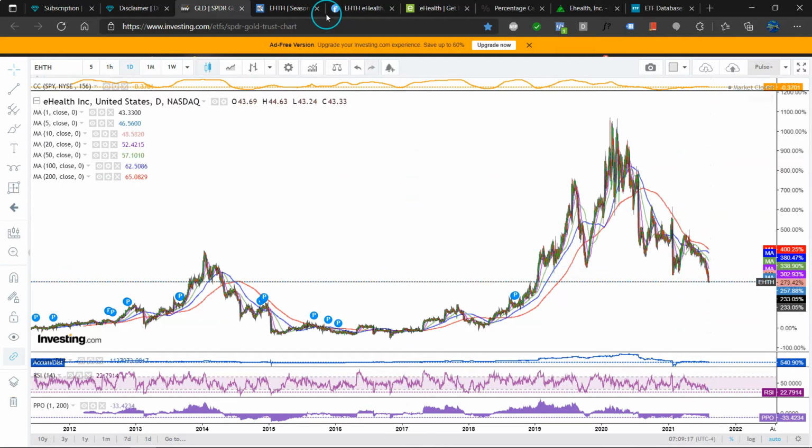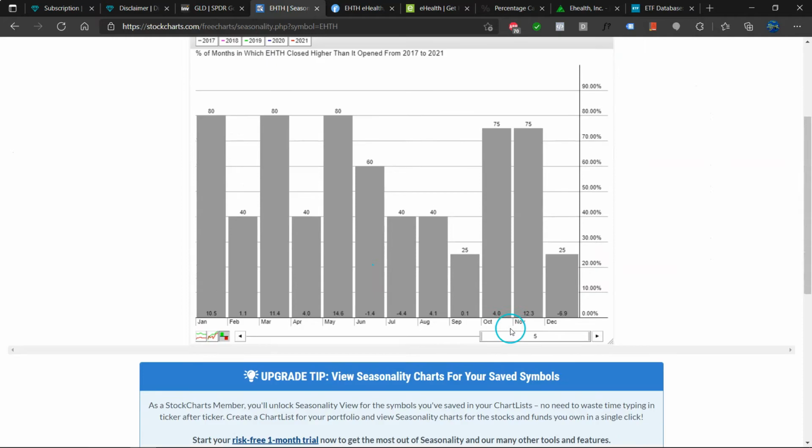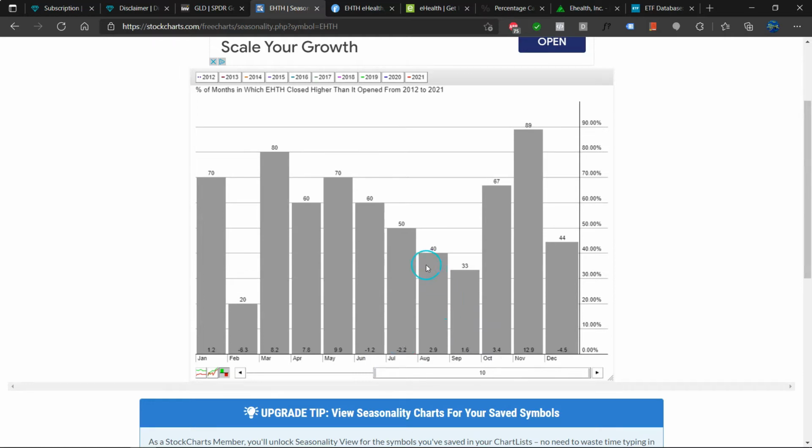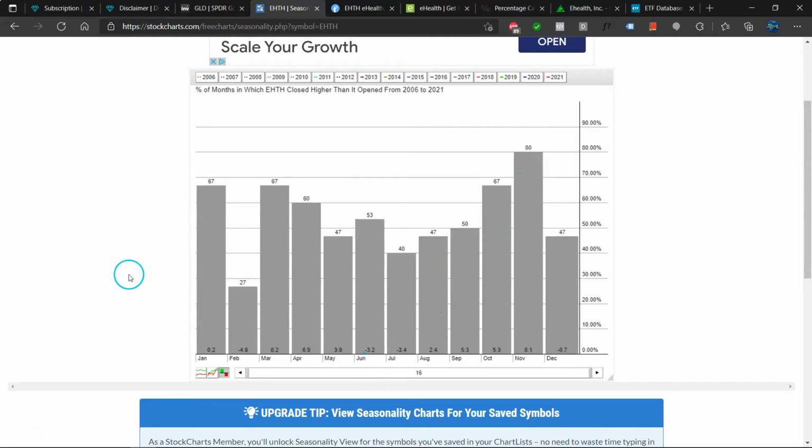Looking at the seasonality for this stock, over the last 5 years, August, September have been weak, but October, November are very strong. Over the last 10 years, we do see a weakening into September, but October and November are strong. Looking at old history, then it changes, because then you see that there's a strengthening from August into September, October, and November. Hence, the coming months is not really that favorable for the bears.